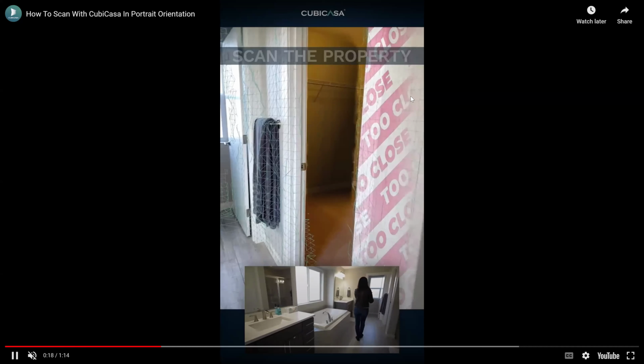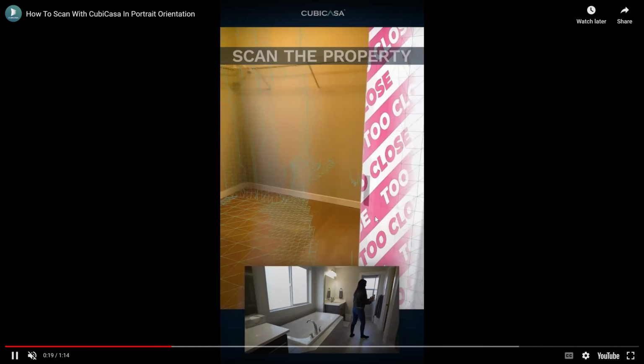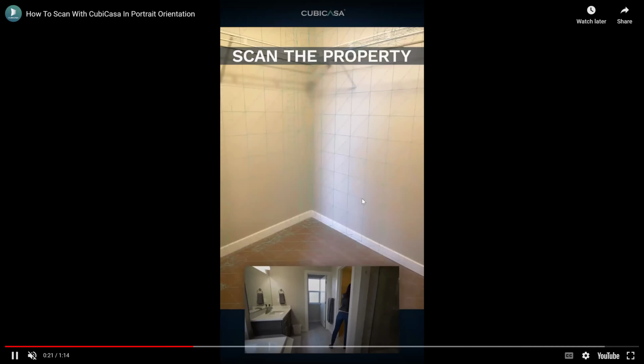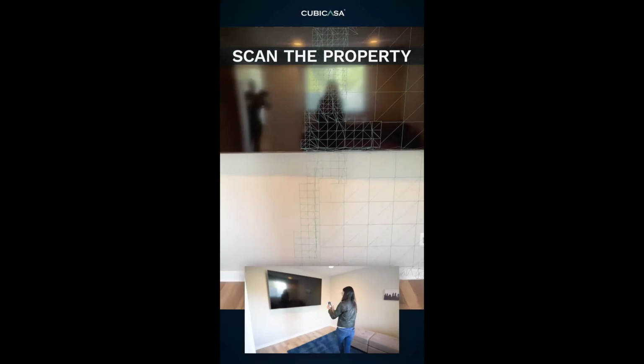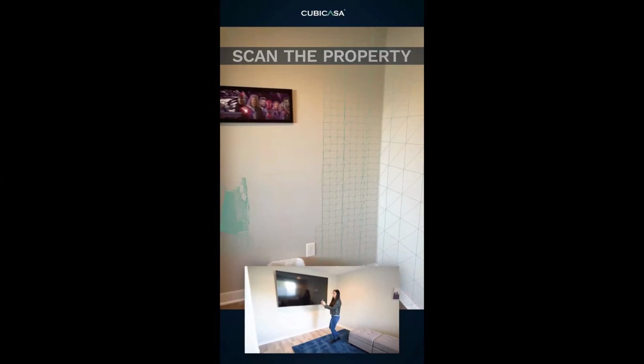You can see here, if you get too close to the wall, it will tell you you're too close. So that way you get a good feel for how close you need to be to the wall. And then it's very simple. You just walk around the interior of the property, capture the inside of the space. You can even walk outside and capture exterior spaces like decks, patios, detached buildings, and so forth.